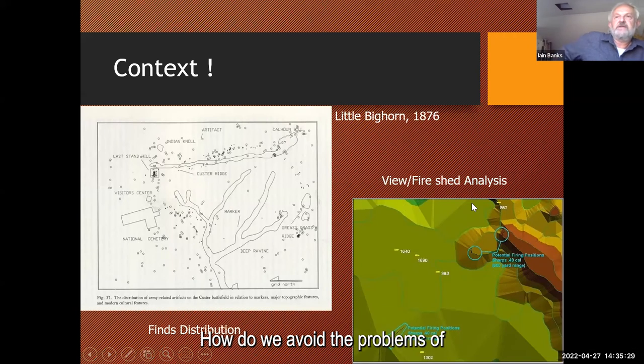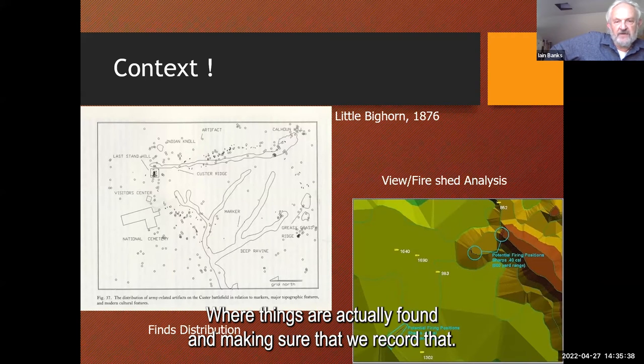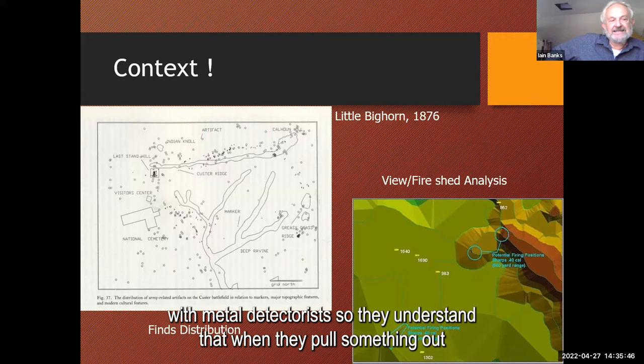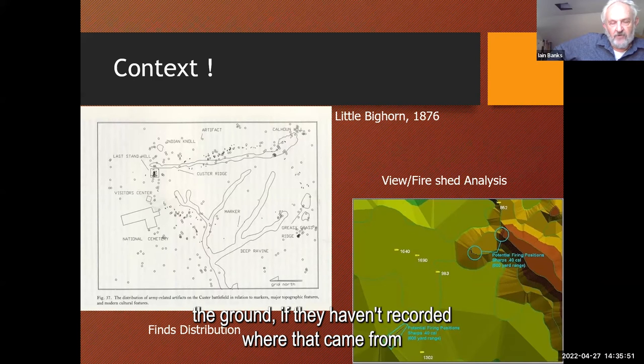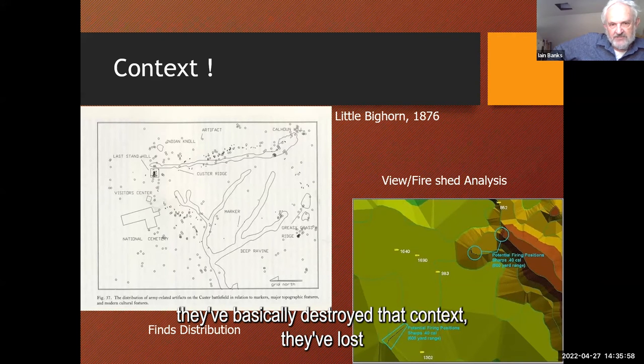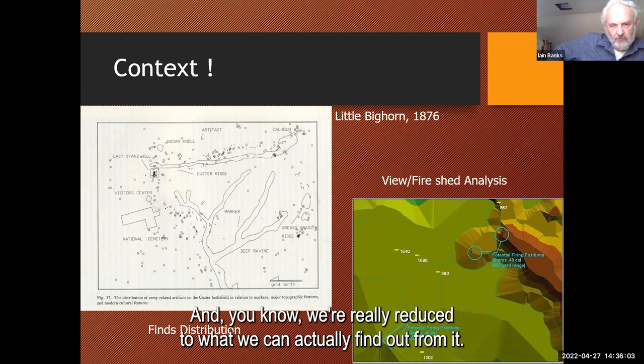How we avoid the problems of that kind of metal detecting, that kind of looting, is by taking account of context, where things are actually found, and making sure that we record that. One of the things that we've done a lot of is trying to work with metal detectorists so that they understand that when they pull something out of the ground, if they haven't recorded where it came from, and where it lies in relation to other material, they've basically destroyed that context.